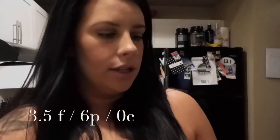So let me read the macros to you. This is for 2 slices. It is 3.5 fat, 6 protein, and 0 carbs. So to give you an idea, I think the turkey bacon has 4 fat per 2 slices, and not as much protein. I think like 3 protein. I'll look for sure, and I'll put the macros right here for the turkey bacon, and then also for the center cut bacon. So it's way better. It tastes better, and if I can eat real bacon and it not taste like turkey bacon, then I'd love to. I like turkey bacon, but I would rather have real bacon.